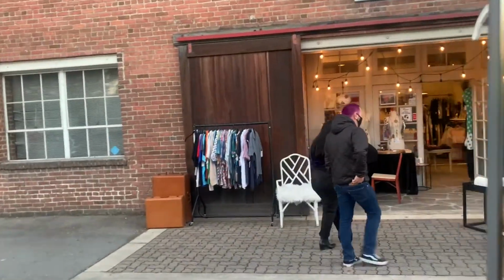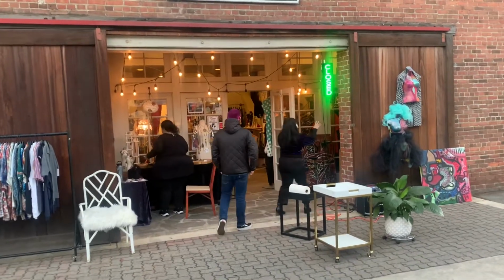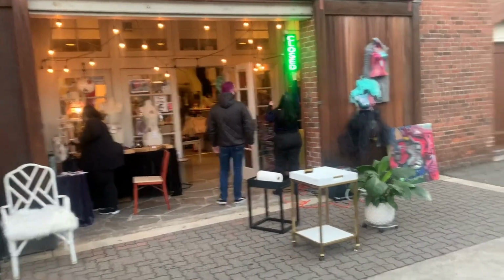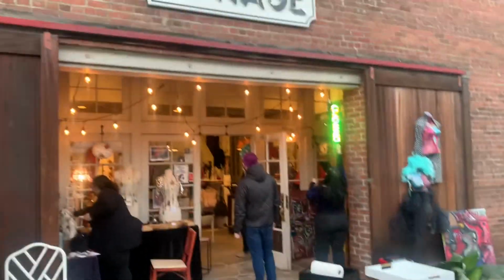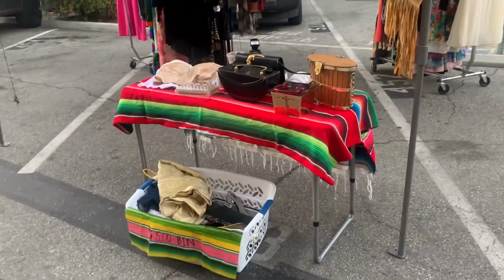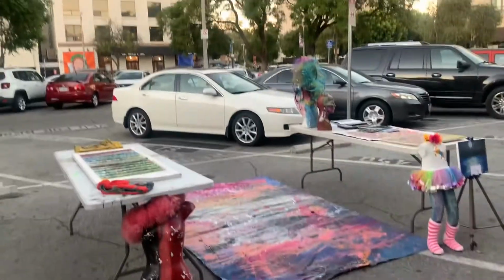So here we have other vendors. This is my friend's shop, Debutante, and she's hosting 2 Skid Row artists who have some pieces for sale. So hopefully it's a good turnout. I actually already had a sale from my $5 bin. Somebody took 2 items, so yay, another artist.